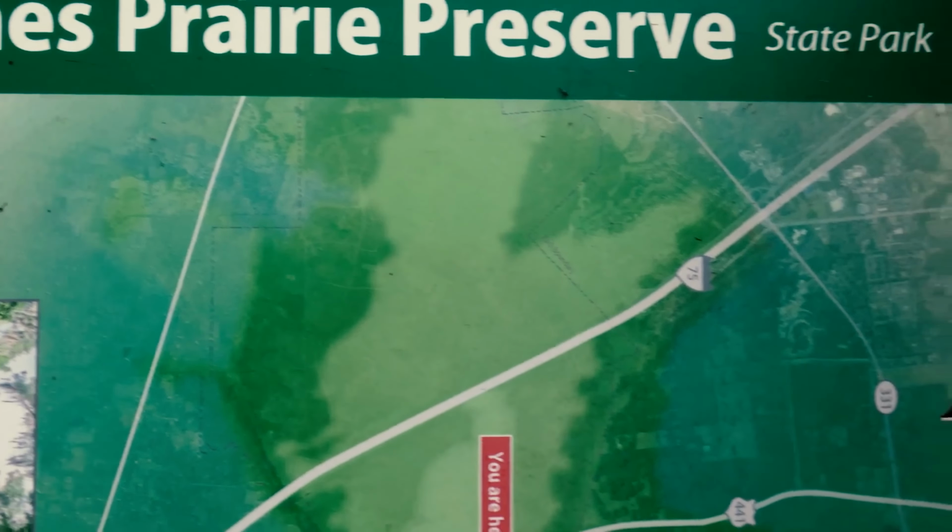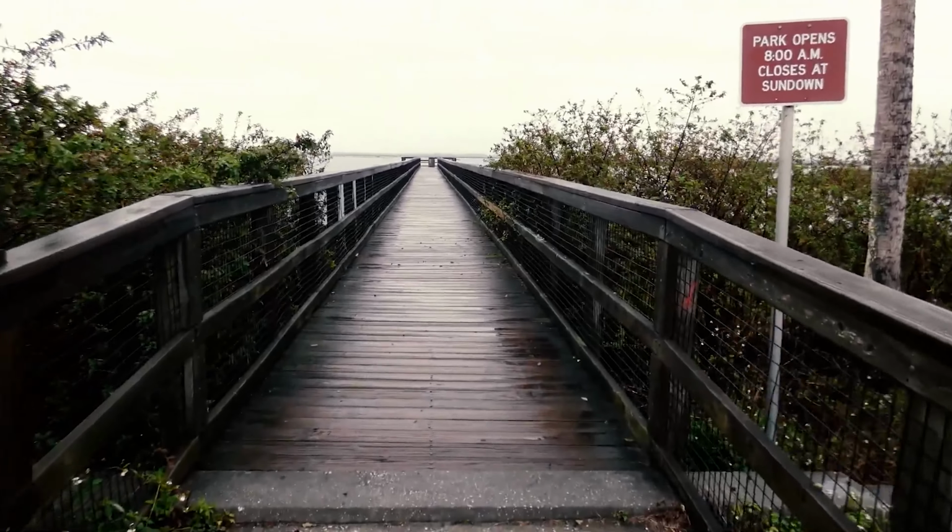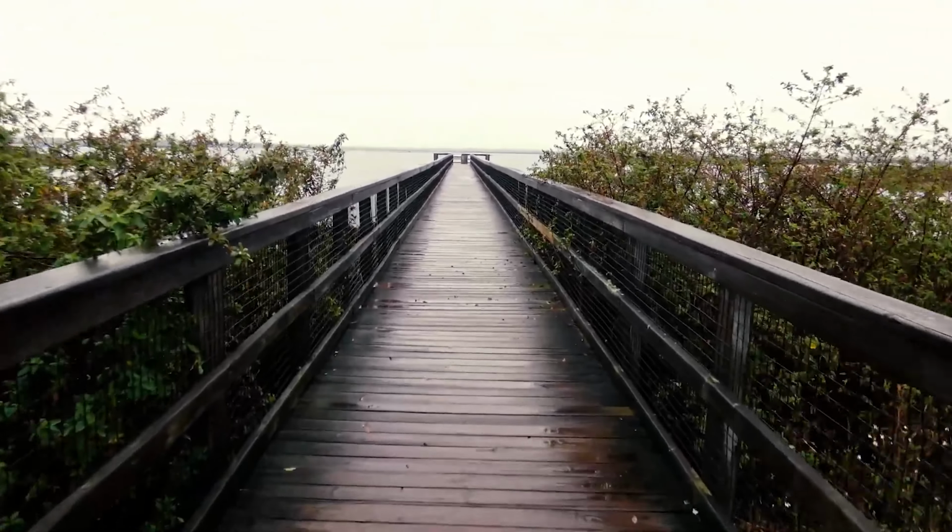The Overlook at Paynes Prairie Preserve. Yeah, it's kind of out in the middle of nowhere, but it's got its moments.